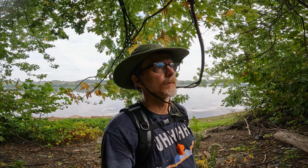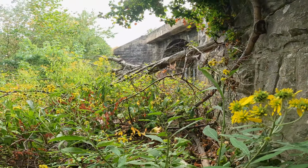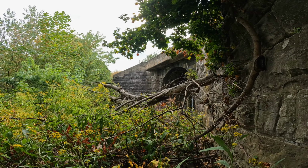So maybe we can get back up this way. We can maybe figure out where that water's coming from. This is either a road or an old boat put in, or a stream, an old streamway, right? Why else would you have this big culvert here? There's an old pumping station of some kind. I wonder if that's related to that water.